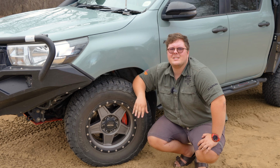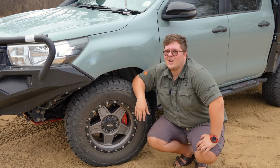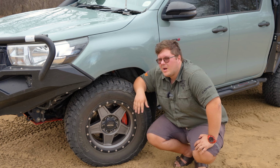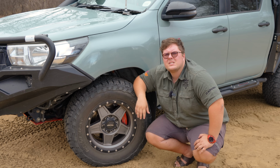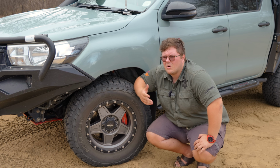The performance has been exceptional, and it's really something that I hope to have on all of my 4x4s going on in the future. And with the power brakes, I've also never had any brake fade. I've never had to be worried or concerned about my brakes. They've always been there. It's been very reliable. It's something I've never had to worry about.